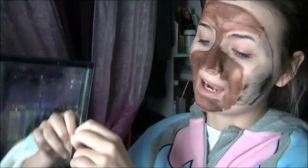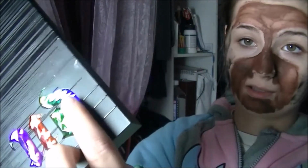And again, I like this palette because I do like browns and nudes, but I'm more towards colours. So if you're not one of those people, you're not going to like this, but I am. And I love the detailing. Like, this is like a 3D gem type effect.